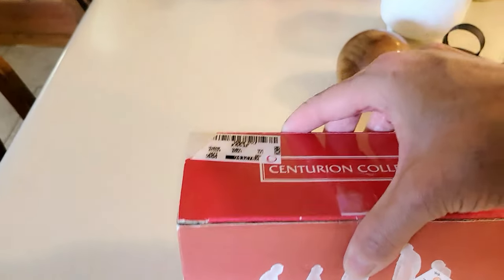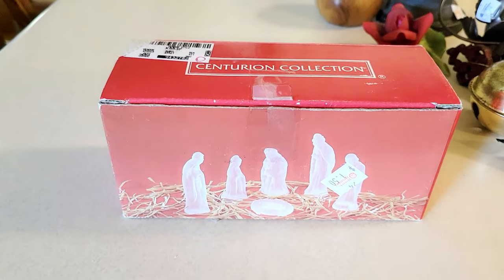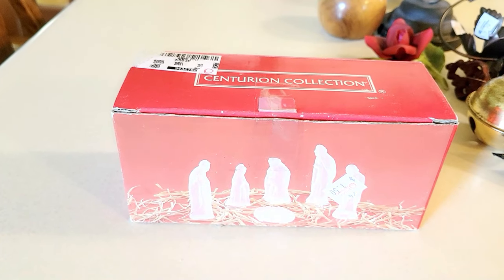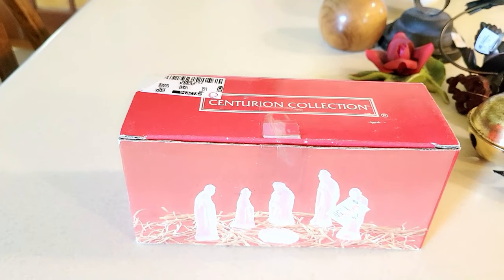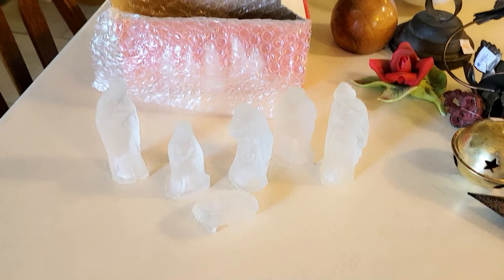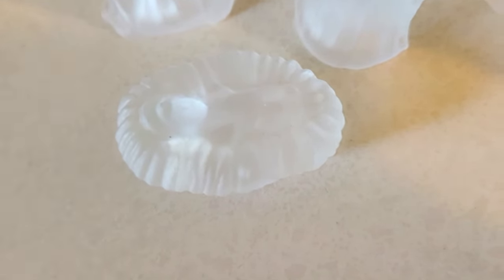Then I have this. It's frosted glass. All the pieces are there. And I guess I should have gotten them out. Hold on and let me get them out. Okay, so I got them out and they're all there. Even baby Jesus, if you can see him. Barely.